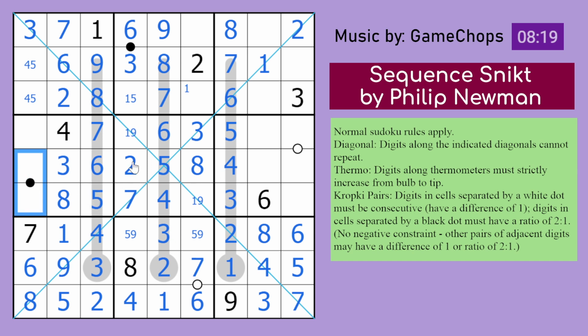So this is just 1 or 2, which means that's 1, that's 2, 9 goes here. That resolves this 1, 9 pair. And this 1 gives us a 5 here and a 9 there. This is therefore a 5. 1 must be here now because this can't be 1. And that digit is therefore the last, which is a 4.